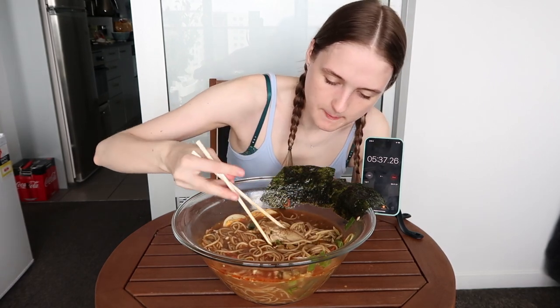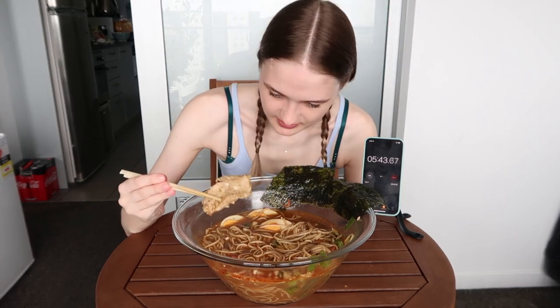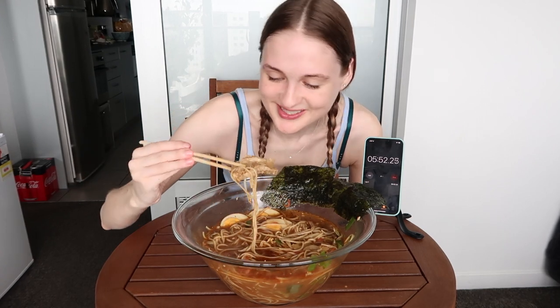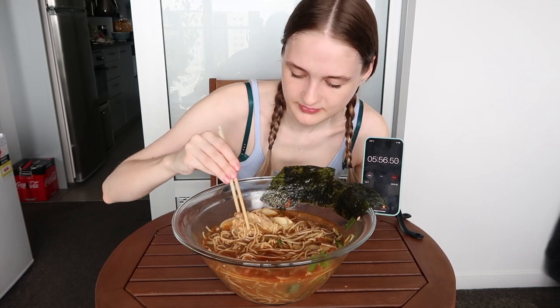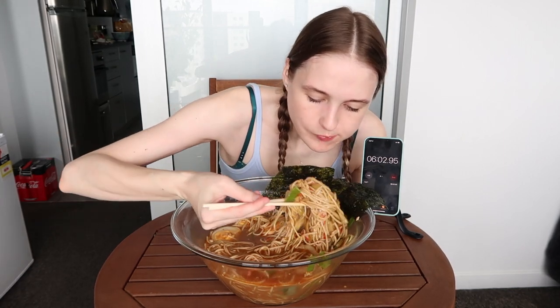Found another piece of pork. I'm very out of practice with chopsticks, because obviously we've been locked down for a long time. I haven't been out to a Japanese restaurant or any restaurant where I've been required to use chopsticks, so my skills aren't very good at the moment. As you can see. But I try my best, and that's all that matters.